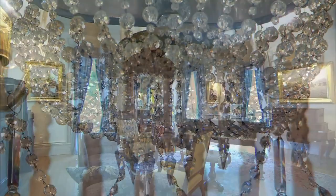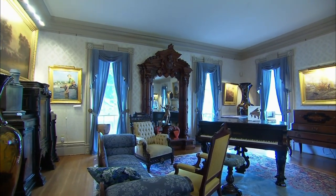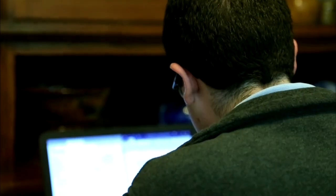Even as the home became a community gathering place once again, Bob still felt like something was missing. We were sitting in the drawing room one night, and I said, you know, Ellie, we should have an art collection. She says, that sounds like a good idea. And I said, why don't we make an Indiana art collection? She said, that's a good idea. And that's how it happened. And from there we started.